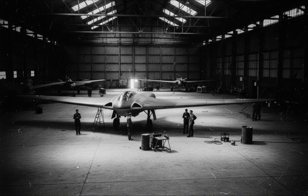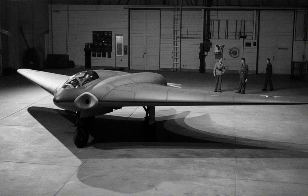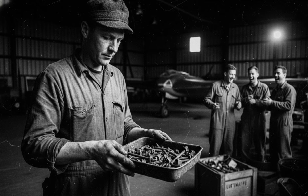Reeves lived quietly. He opened an auto repair shop in Detroit, married in 1948, raised 3 children, and worked as a mechanic for 40 years. He fixed Chevrolets and Fords with the same attention to detail he'd once applied to FW-190s and counterfeit bolts. His customers knew him as reliable, thorough, and surprisingly knowledgeable about German engineering. He died in 1989 at age 72.